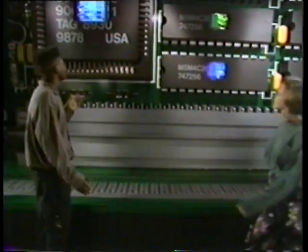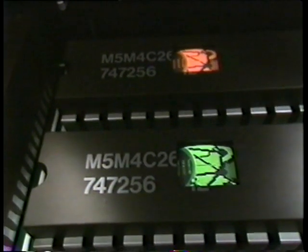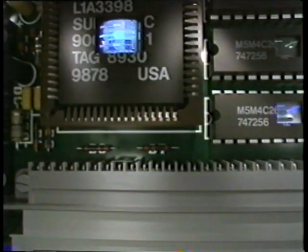Here it is, guys. This is it. This is the video board. This is what puts the information on the screen. You know what's neat about it? It has its own memory, too. So it's like RAM? Well, no, not actually. It only stores what should be on the screen.